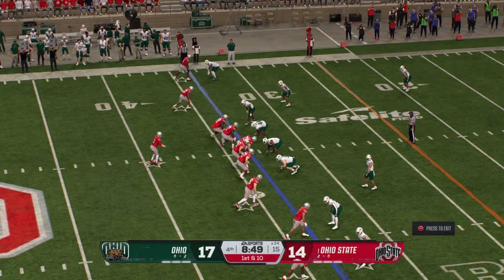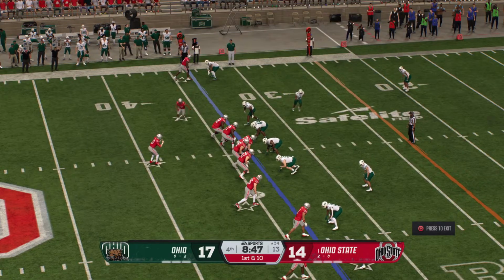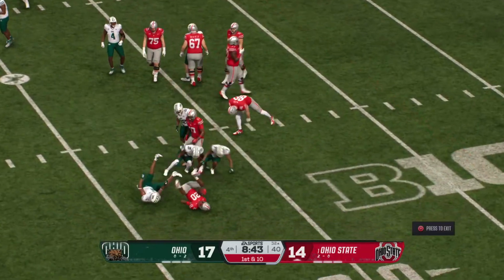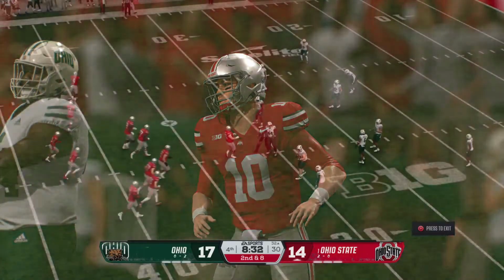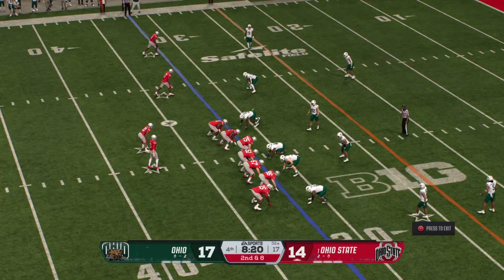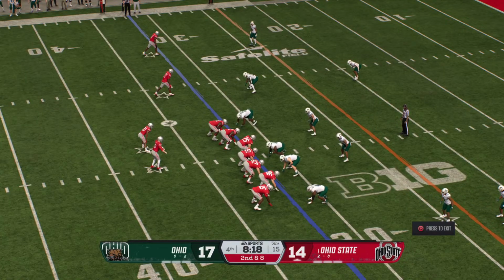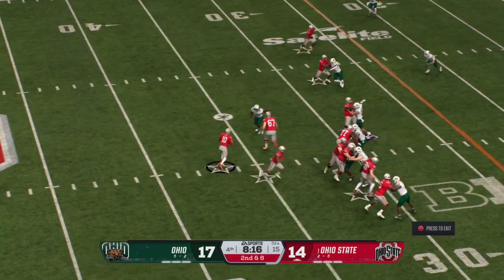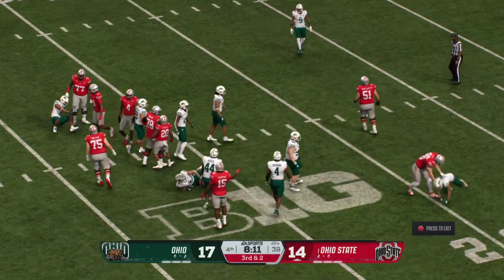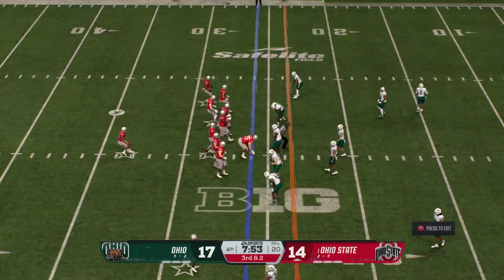Let's see what they do with this one. They'll send the back in motion. Touch pass on the jet sweep. Plows ahead for a pickup of 1 to the 32. After picking up a couple at 2nd and 8. Calls his own number. And a good, solid pickup before the defense cuts him down.